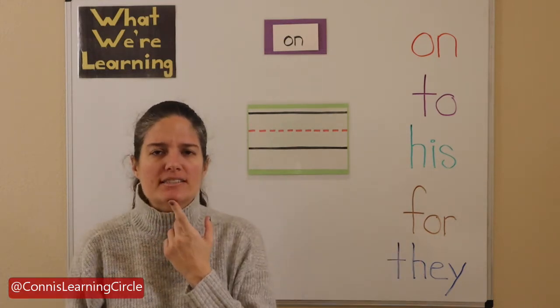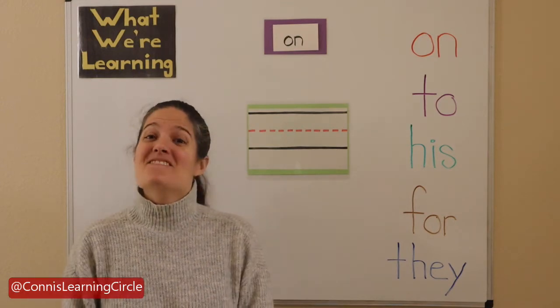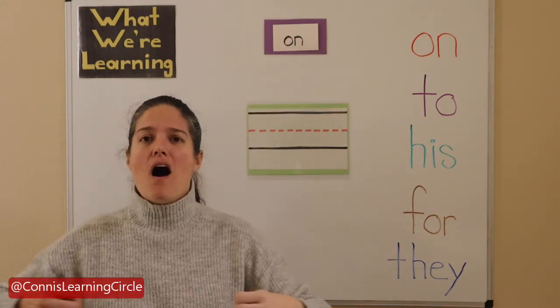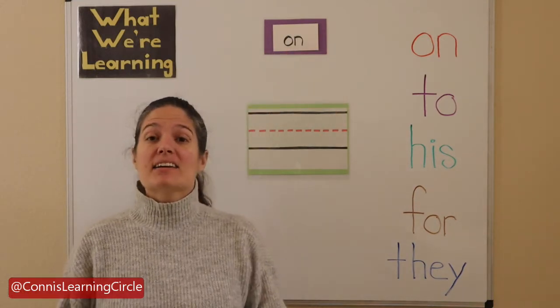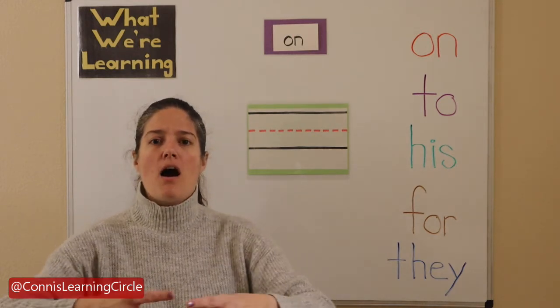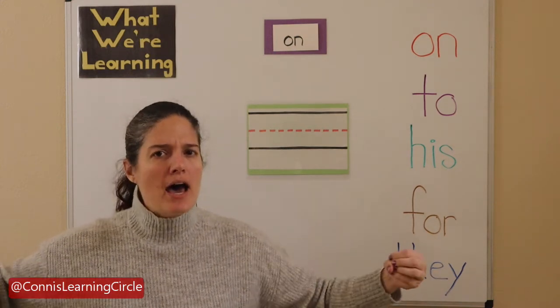What is that first sound we're hearing? Ah, ah, ah. Very good. That's our letter O. Our letter O. Very good. Now let's keep going and see what else we hear in our sound building block for our word on. On. Nah, nah.